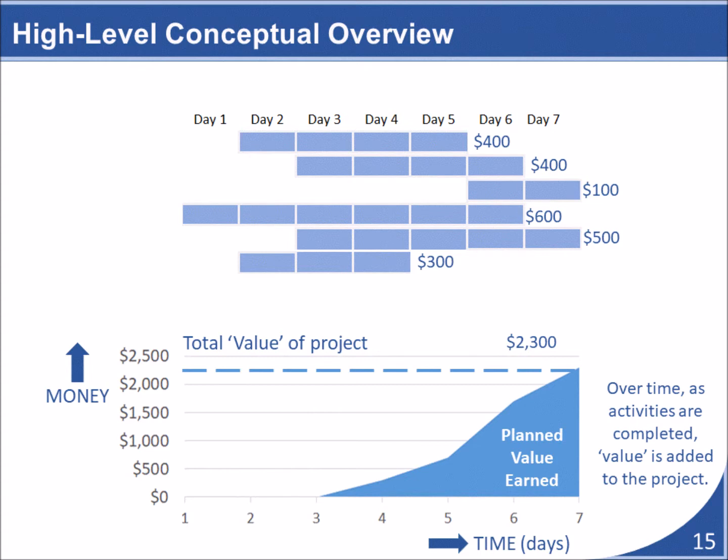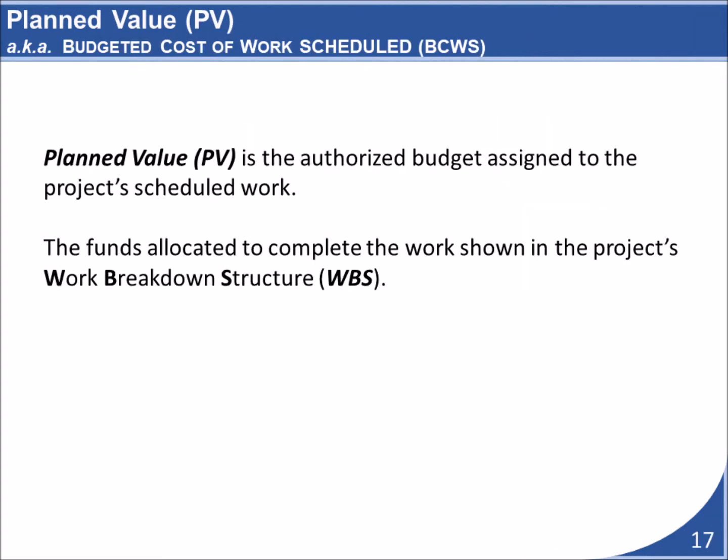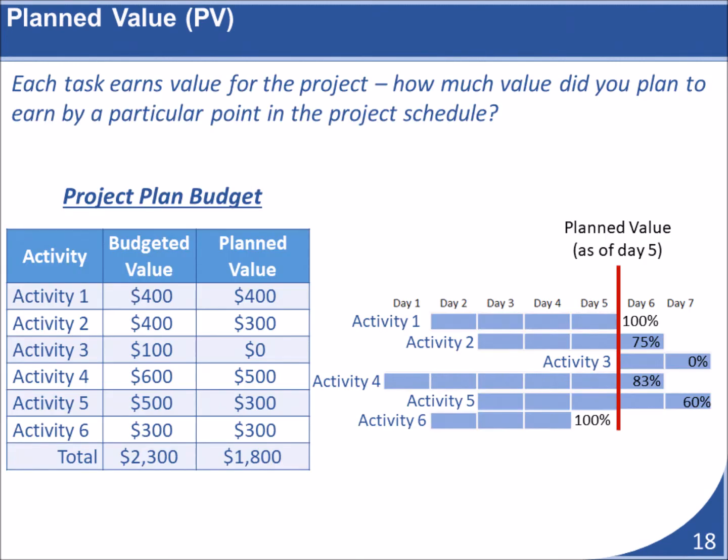Now let's get down into the details. There are 3 basic elements that need to be known to make earned value work. They are the planned value for each activity, the actual cost accumulated for each activity, and how much value each activity has earned for the project. Planned value represents how much value each activity is expected to earn by a certain point in the project. You can usually determine an activity's planned value by examining its original budget along with the project's original schedule.